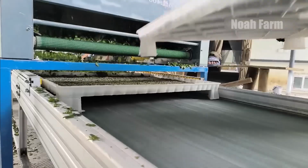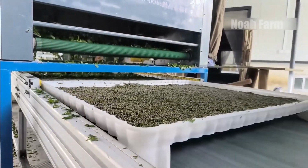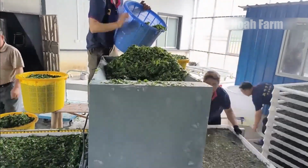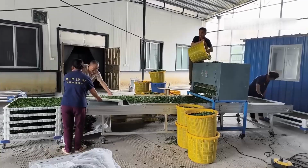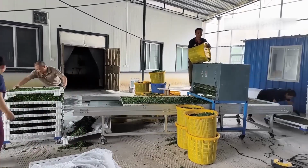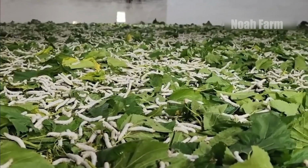Farmers provide fresh mulberry leaves, the main food source for the caterpillar larvae. The mulberry leaves are chopped into small pieces and fed continuously to ensure adequate nutrition for the larvae to grow vigorously.